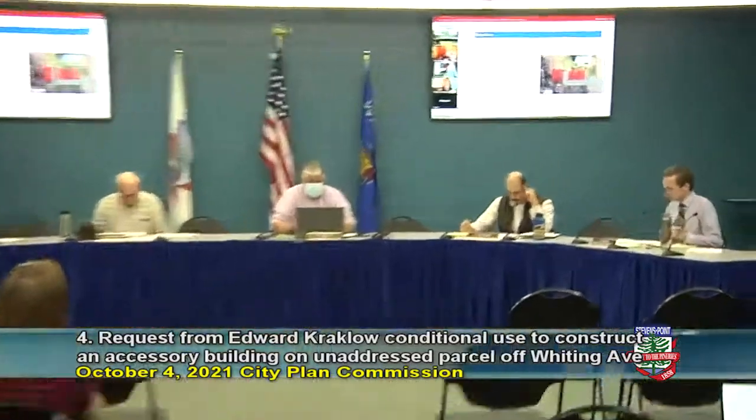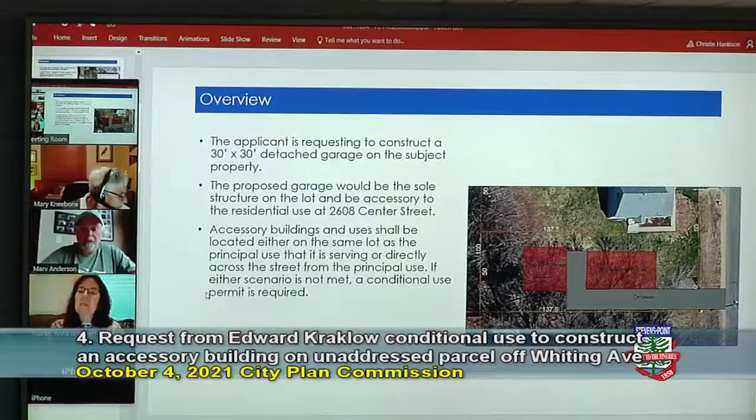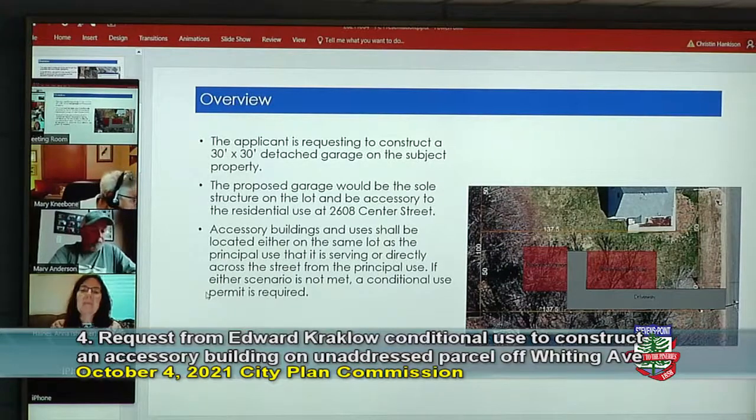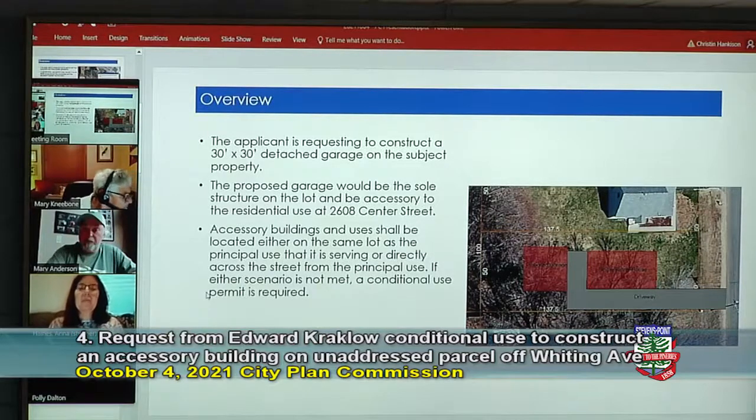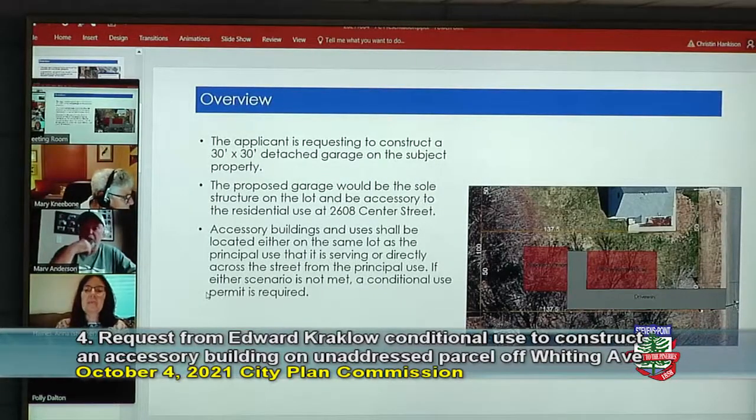Thank you, Mayor. The applicant is requesting to construct a 30 by 30 square foot detached garage on the parcel, 900 square feet in size. This would be the sole structure located on the property and would be accessory to the primary residence located off of Center Street. Our zoning code says that accessory structures have to be located either on the same lot as the principal use that it's serving or directly across the street from it.